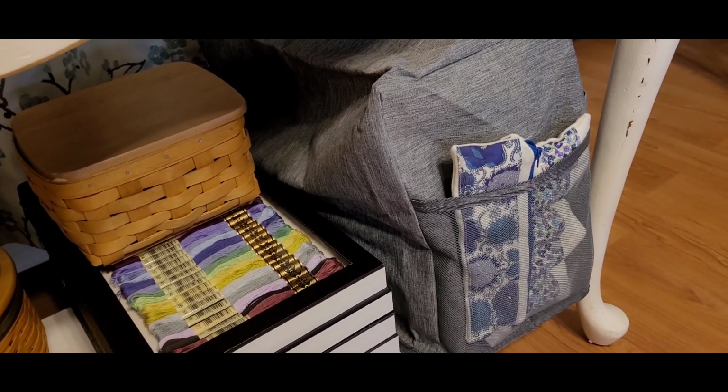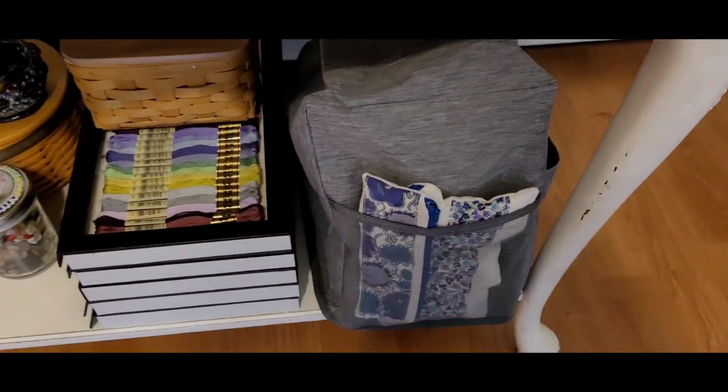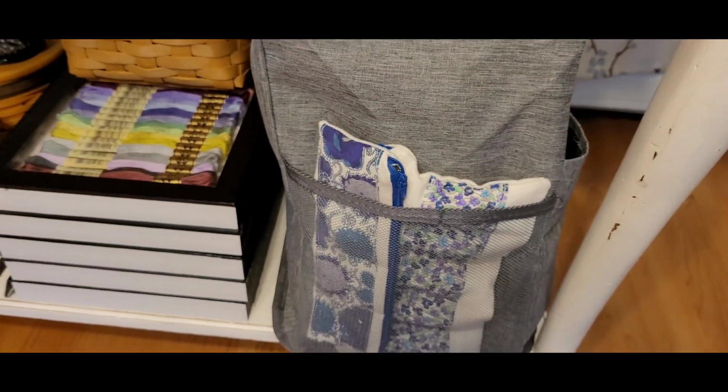And then my sewing machine, what I did was I bought a cover, and in the cover, it surprisingly fits. I bought one that had storage, so there's pockets in the front, and then all along the sides here, there's pockets.